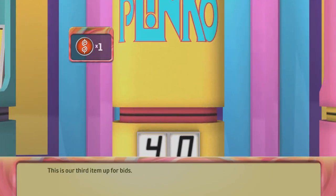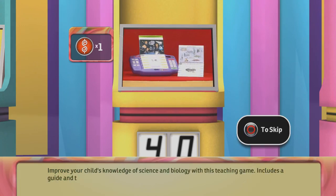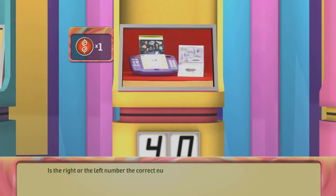This is our third item up for bid. Improve your child's knowledge of science and biology with this teaching game. Includes a guide and two activity books with 500 questions. Is the right or the left number the correct number in the price? Sorry, that number was incorrect.